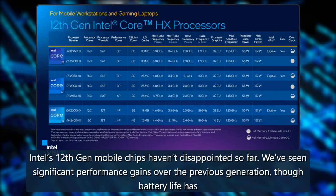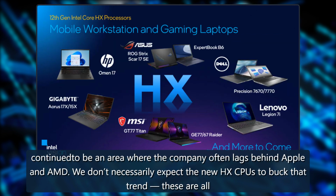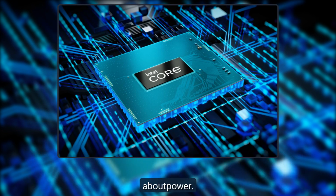We've seen significant performance gains over the previous generation, though battery life has continued to be an area where the company often lags behind Apple and AMD. We don't necessarily expect the new HX CPUs to buck that trend. These are all about power.